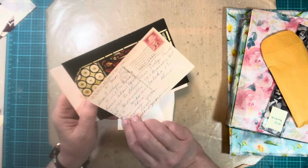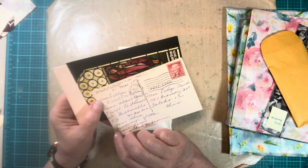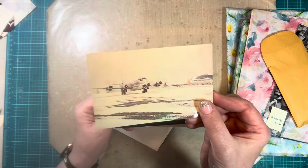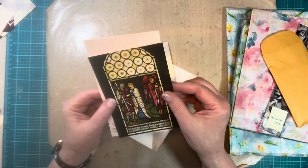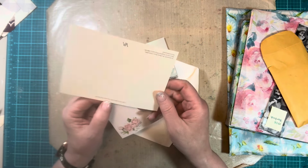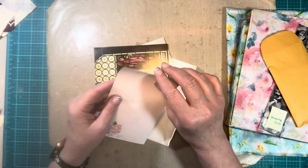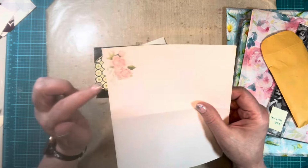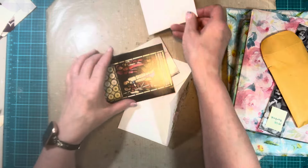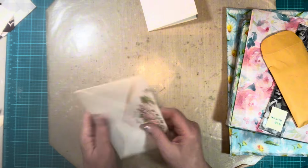There's a postcard of an airplane, Ernest Harmon Air Force Base, and this is dated 1957. And a stained glass window, very beautiful. Victoria and Albert Museum. And a piece of stationery with a beautiful rose on it. That would go well with the ice cream journals that I'm making. I already pulled out some stationery for it, but I'll leave that one out and maybe I'll use that.